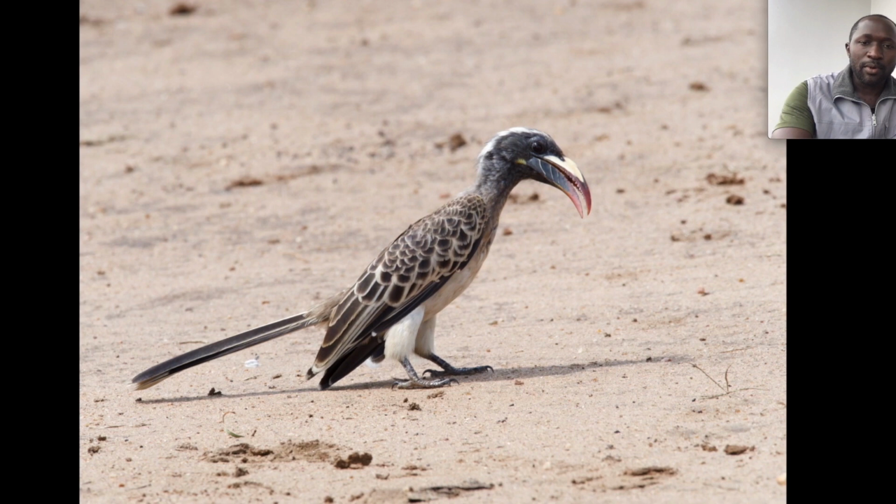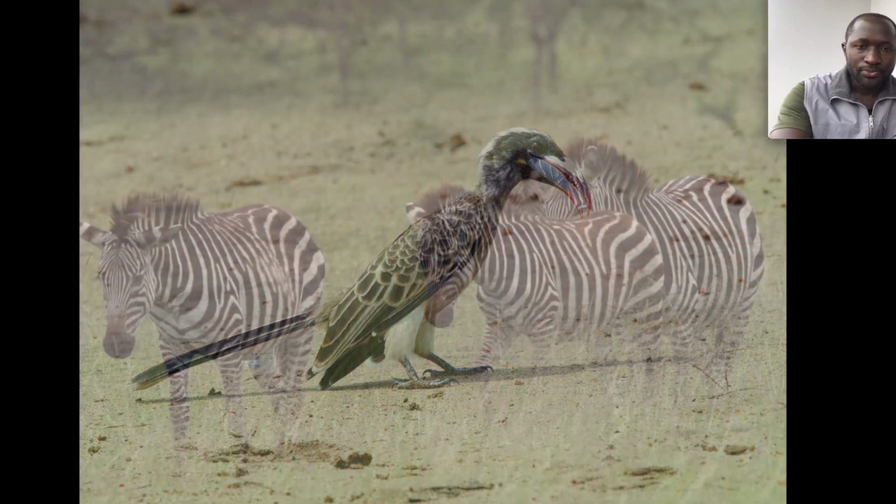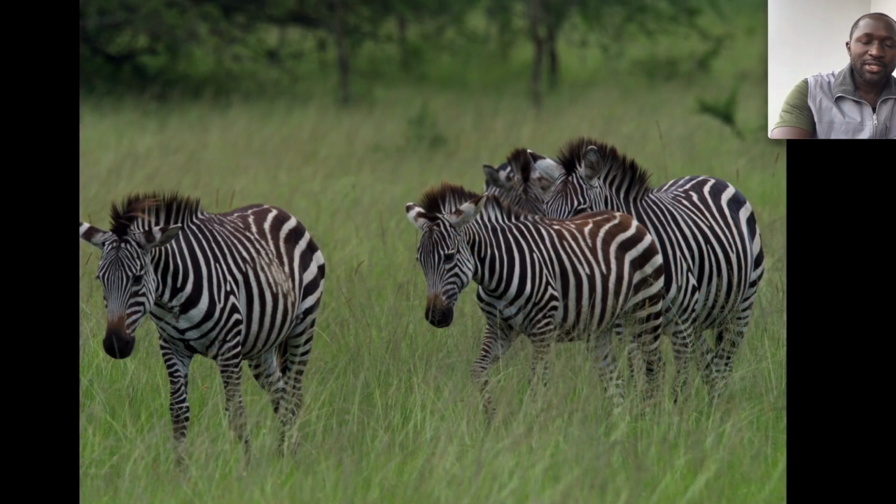We get to see some woodland dwelling hornbills. This is the African grey hornbill. Mburo introduces us to big game. We get chances for the common zebras. It's also got very good chances for buffaloes, common eland, that's the largest antelope.